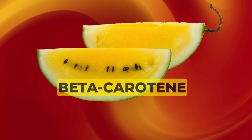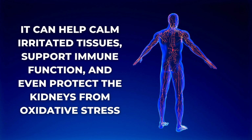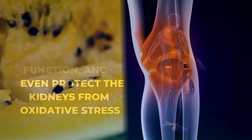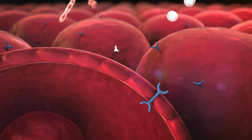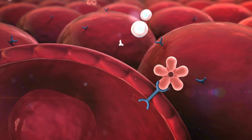What makes yellow watermelon stand out is its content of beta-carotene, a yellow plant pigment that gets converted into vitamin A in the body. Beta-carotene has antioxidant and anti-inflammatory properties, which means it can help calm irritated tissues, support immune function, and even protect the kidneys from oxidative stress. Because it's low in purines and naturally sweet without added sugar, yellow watermelon is also a safe choice for people with gout. And unlike processed sweets or high-sugar fruit juices, it won't spike your insulin or worsen inflammation.